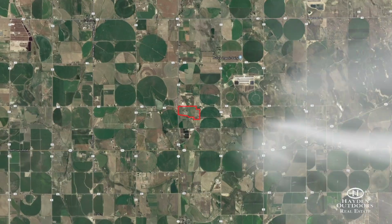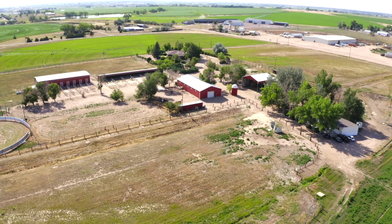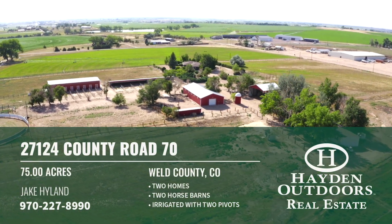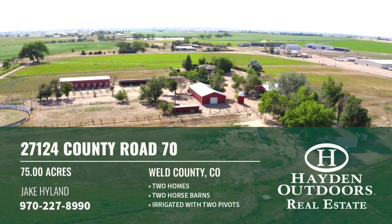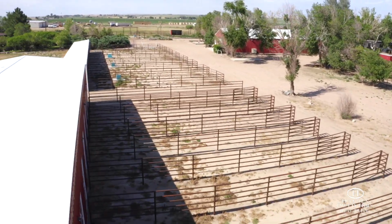This horse lover's paradise is located only minutes from both Kersey and Greeley, Colorado. A true turnkey horse facility on over 75 acres, the property comes equipped with remarkable amenities and years of established income.